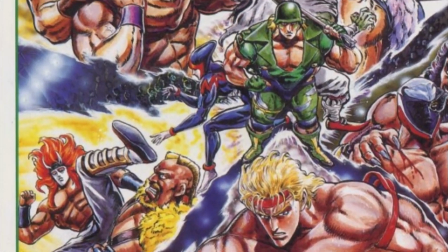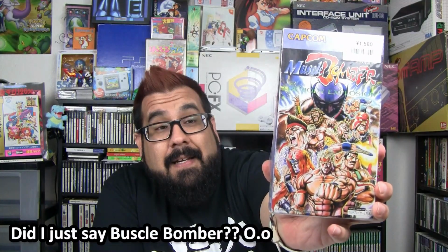And the artwork is awesome. Like, look at that artwork of all those buff, sexy mans. The artist of Muscle Bomber is the same artist of Fist of the North Star.